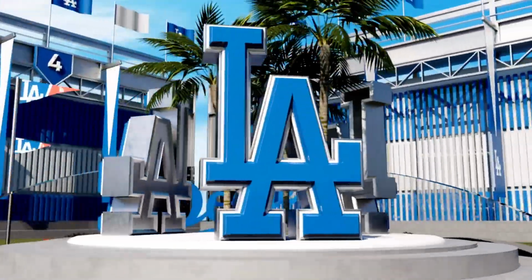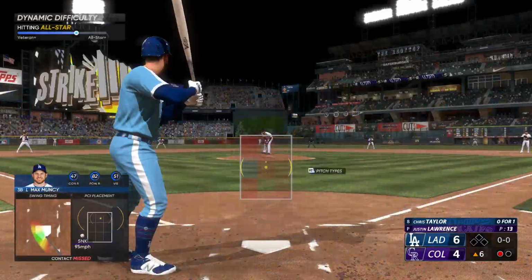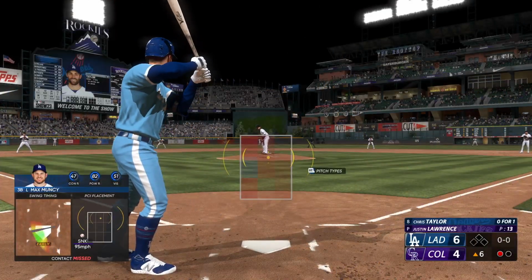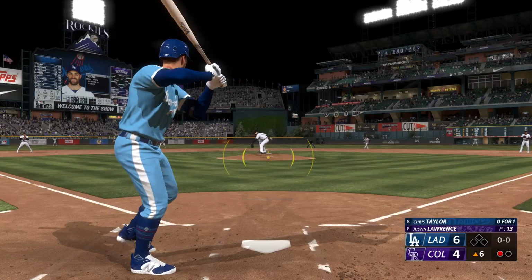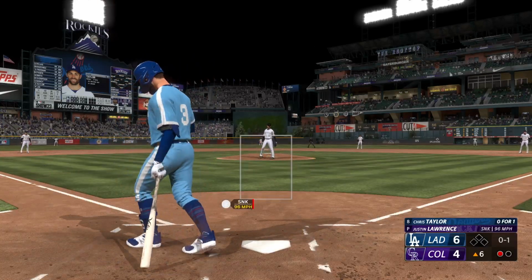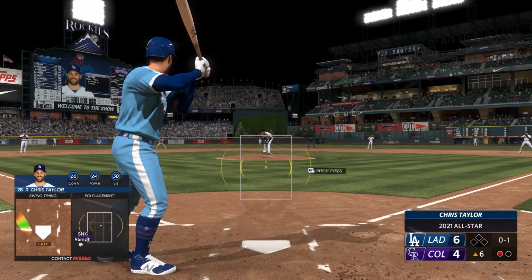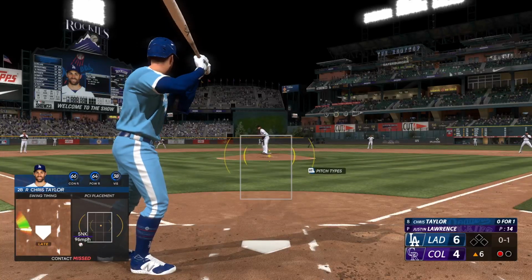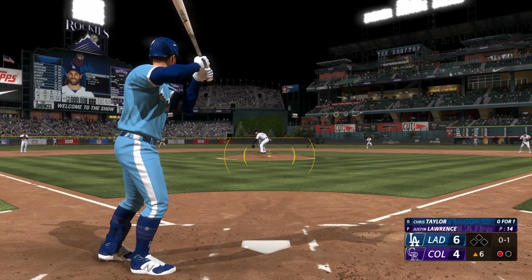Usually when you see several pitches, you're going to get at least one that you might be able to do something with, but they didn't exactly challenge him in any way right there, and really they just used his aggressiveness against him. I don't think he even got a pitch in the zone. No, that's a good point, Siggy. He goes down on strikes, but not a single pitch was actually in the strike zone.